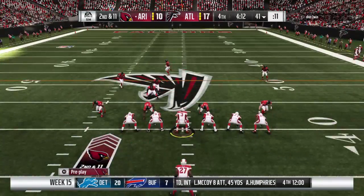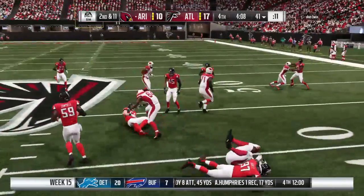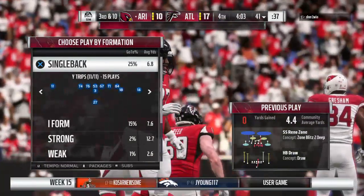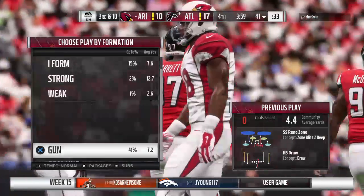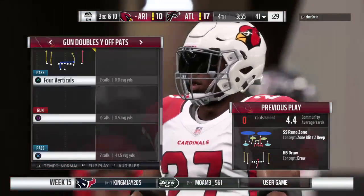All right, here we go. They run it again with Hill. And he is met at the line of scrimmage, and he goes down right there. Grady Jarrett with the tackle. Doubling this guy has to be a priority before moving up to the next level because the big fella, he just ate that one alive, just stuffed it.